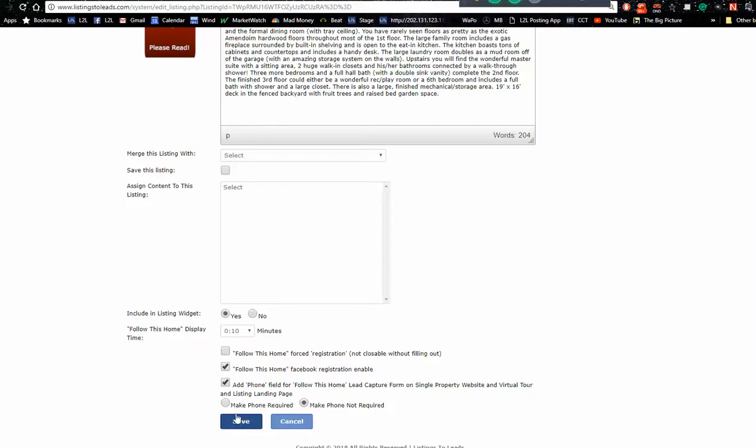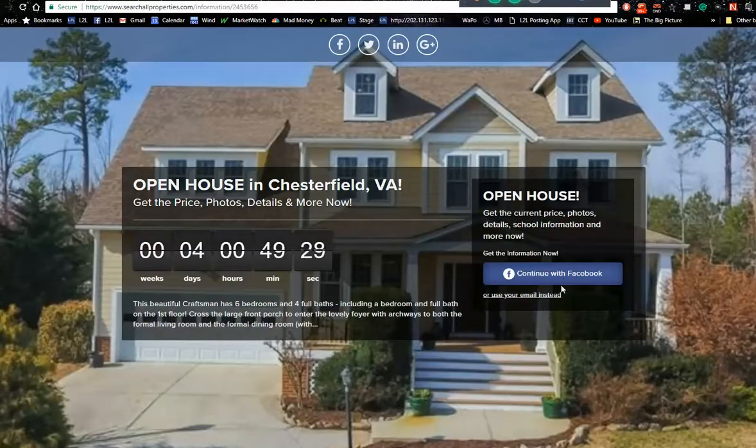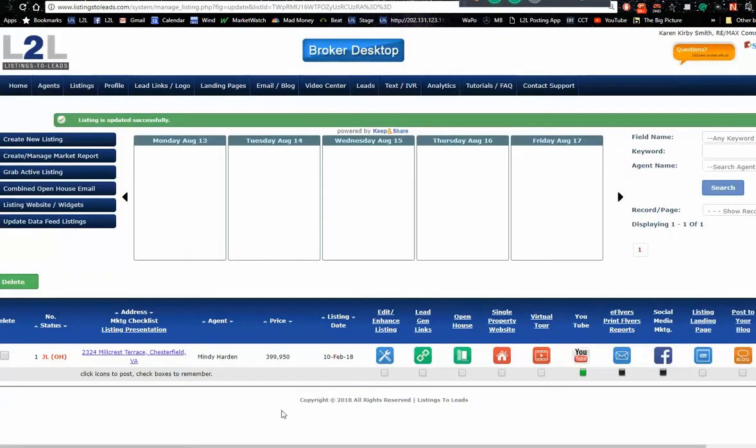But what it does is, if I save these changes, if I click this, it'll grab the email and name from Facebook and deliver it to you. But it'll also show a little box right here and say, what's your phone number? Now, at that point, I can give you the phone number, or I can just click to continue and not give you the phone number. It doesn't require it. But as you could see, you could actually require all that. Where that also comes up is on the single property website.